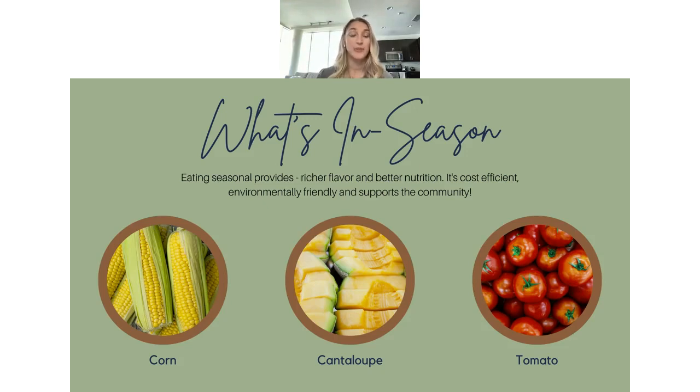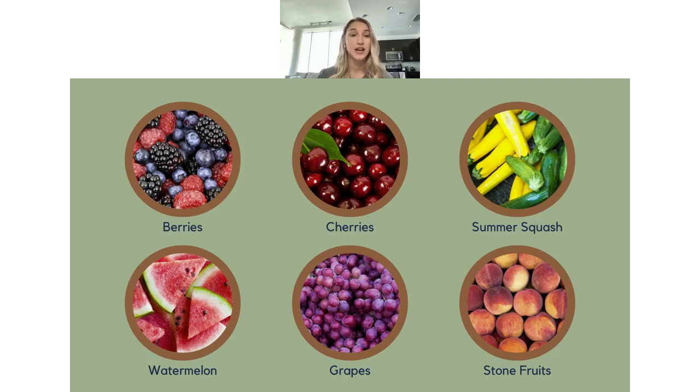On the next page, we have berries, cherries, two of my favorite. Berries, I eat them all year round. Even if they're not fresh, I will do the frozen. I talk about that all the time for cost savings and whatnot. Summer squashes, the yellow ones and the green. Zucchini is going to be the green ones. Lovely summer options. Watermelon, of course. Watermelon is definitely a seasonal fruit. Grapes as well. There's different types of grapes, lots of different colors. And then stone fruits. We have peaches, apricots, that sort of thing that are going to be really great in season.